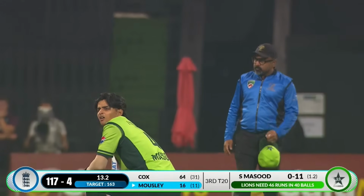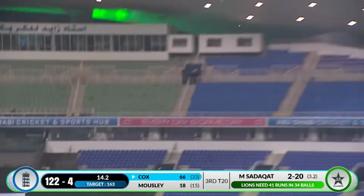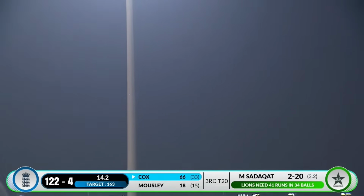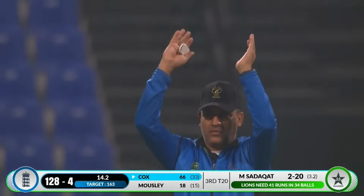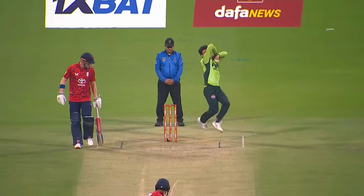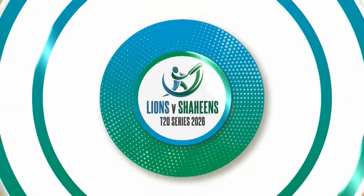Oh, big appeal. That looks close, worth a shout. The umpire not interested. This is big. Once again from Jordan Cox. He swiveled around and hit this over square leg for another maximum. Poor delivery from Minhas Sadaqat on the pads, asking to be hit. That's not enough pace on that delivery. And it was very easy for somebody like Jordan Cox to launch that.